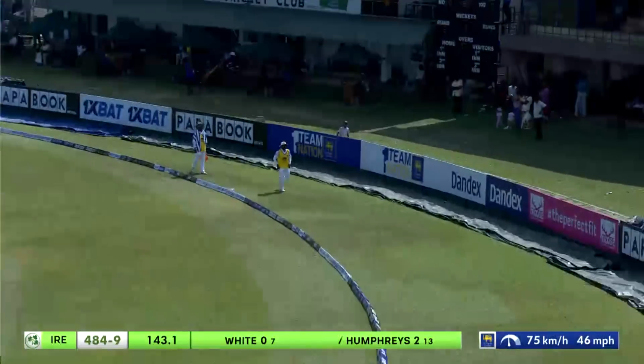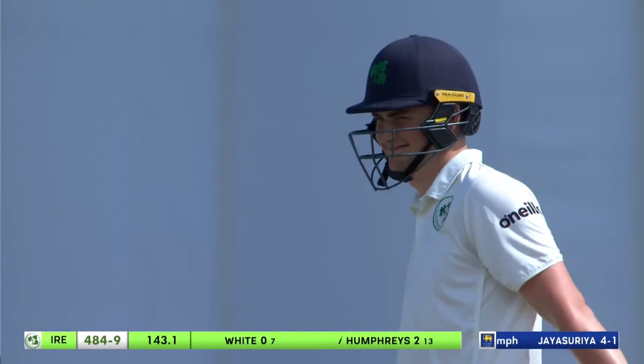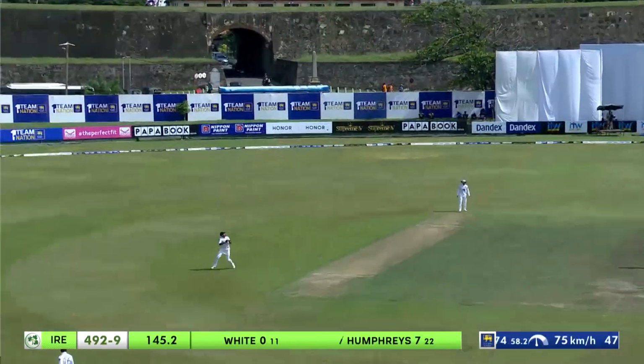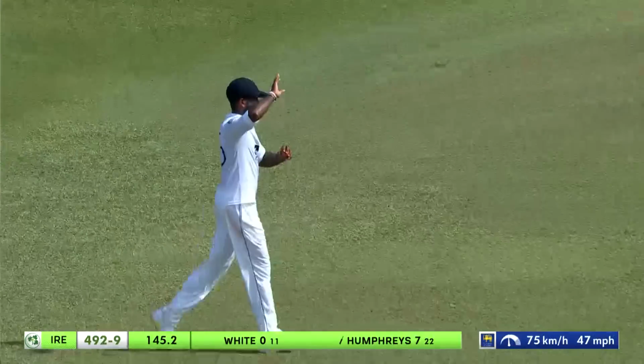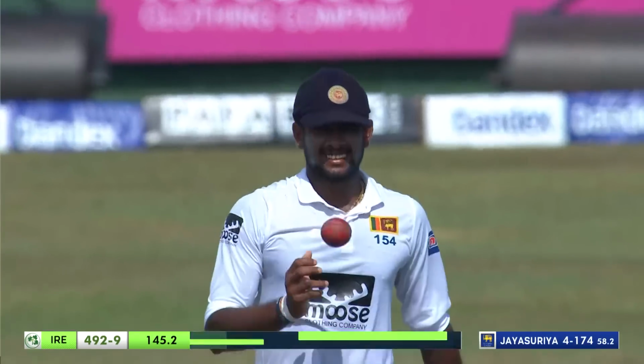Matt Humphreys swings the bat and will collect 4. Now, where's it gone? Straight into the hands of cover. And that is the end of it.